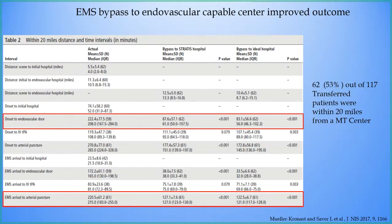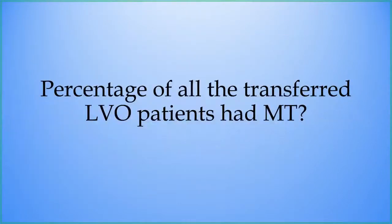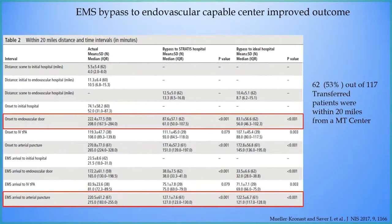So these studies really told us that if the patient is within 20 miles distance, it may be better to bypass the primary stroke centers and go directly to the mechanical thrombectomy hospitals. It saves much more time, and the patient probably has a higher chance of getting favorable outcomes.